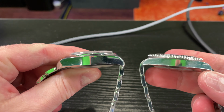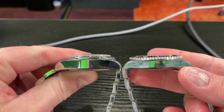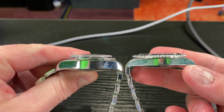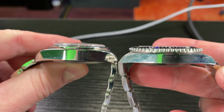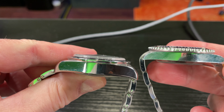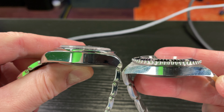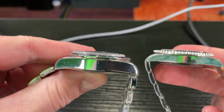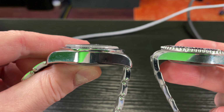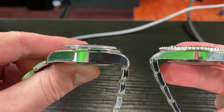So here's where you're going to notice the height, or the case thickness, of the Tudor Black Bay Chrono and the Rolex Submariner. You can see the case height of the Tudor Black Bay Chrono, and I'm not doing any camera tricks or anything here. It is a little bit taller. But what visually makes it look taller is the domed sapphire crystal on the Black Bay Chrono. The Submariner has a flat sapphire crystal. The visual appearance of the domed sapphire crystal, which obviously gives a more old school vintage style look, also creates the visual effect that it appears to be thicker.